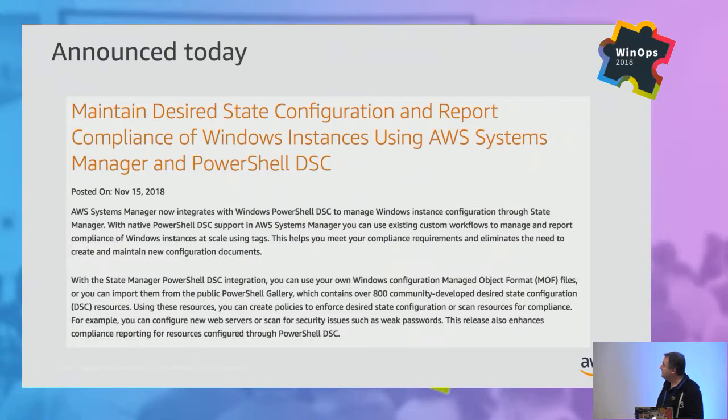And talking of new things, this came out last night, really, around midnight. So if you're using PowerShell DSC, you can now have that integration straight into Systems Manager as well.